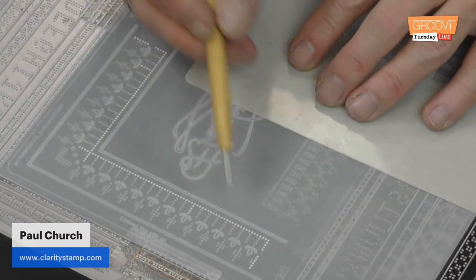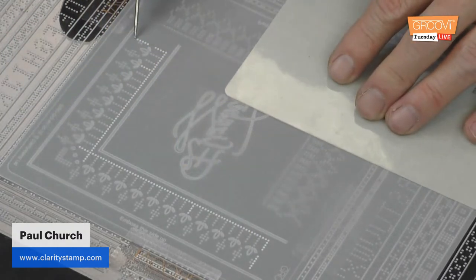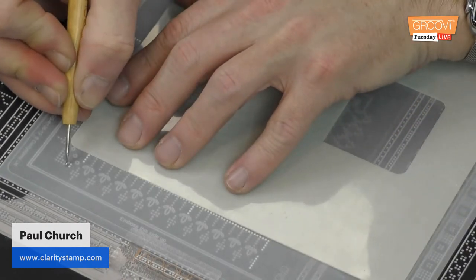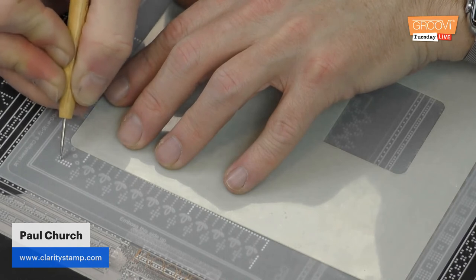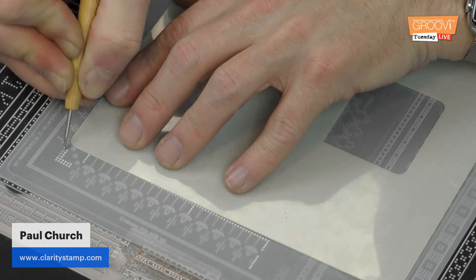Okay, so we've created that inner section. Next what I'm going to do is the little corner. See, I find this quite therapeutic, just pressing into those dots.